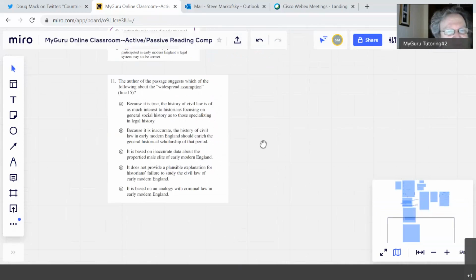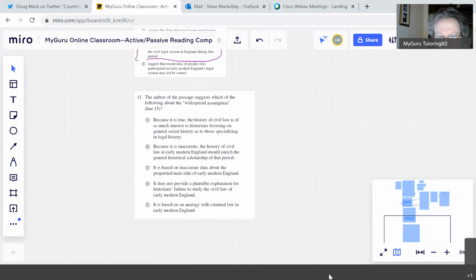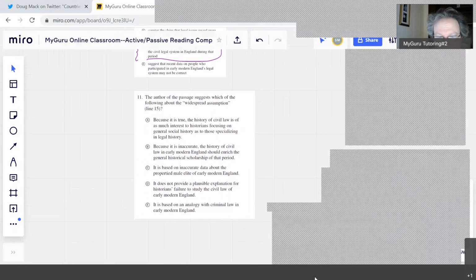Number 11. I think it's this one. Hold on one second. The author of the passage suggests which of the following about widespread assumption. Yeah. Hold on one second.